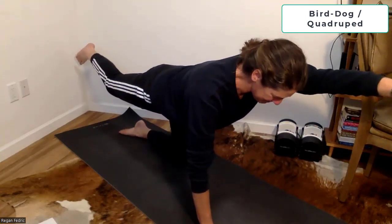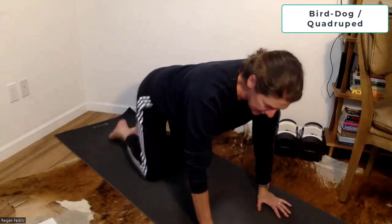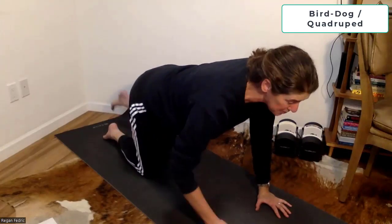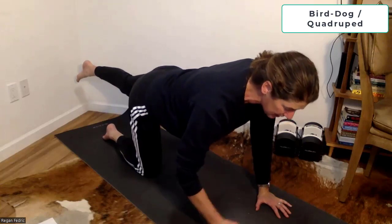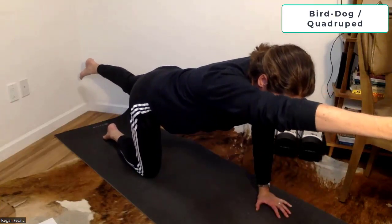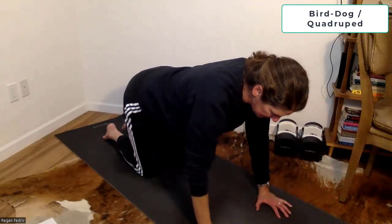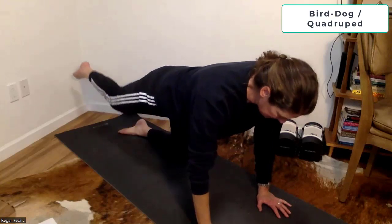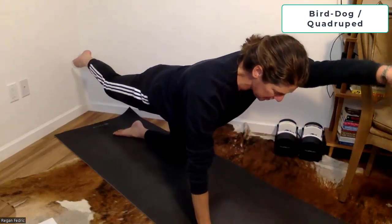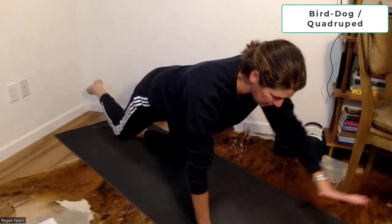So I'm here. I stabilize, and then I lower down, just like the bridge, and then I'm going to do my opposite side. My left foot is back, and my right arm goes forward, and I'm holding for 3, 2, 1, and then lower. Nice. Opposite side, right foot back, left arm forward, 3, 2, 1, lower.